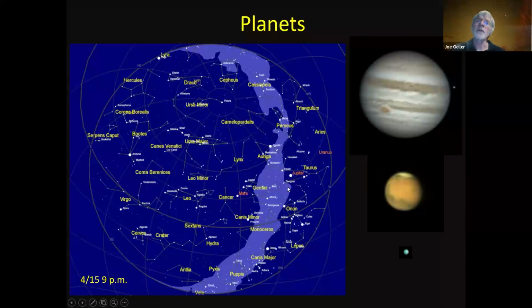A few years ago, when they were in this lineup, I went to look at Gemini, and I looked up and I said, there are triplets. Instead of twins, there are triplets. And that's what it looks like.